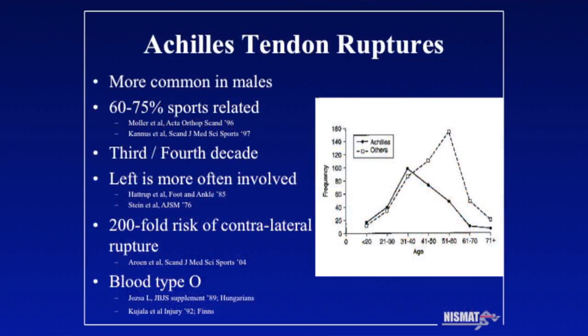Many of us have treated Achilles ruptures, obviously. They're more common in males, more common in the athlete, usually in the third or fourth decade. We're starting to see more in the fifth decade, I would say now. There's an increase of contralateral side ruptures. And if you are Hungarian, or if you're Finnish, if there's any of you in the room, if you're blood type O, you have a higher incidence of rupturing your Achilles, so be careful.